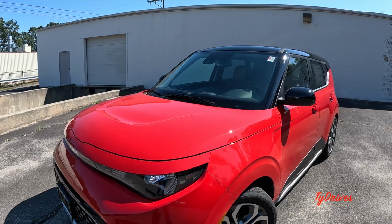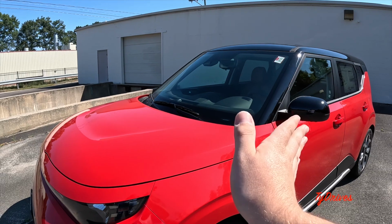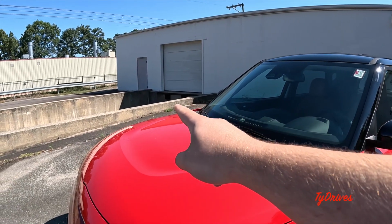Pretty good looking front end, and definitely quite the quirky looking car. And take a look at that, almost a clamshell style hood too. As you can see, it goes down quite a bit from the edges, but it's a nice short hood, and it's got a little cutout in the front there.